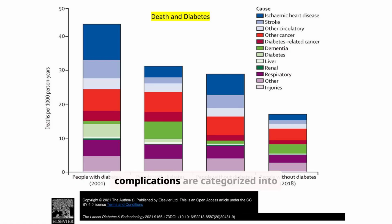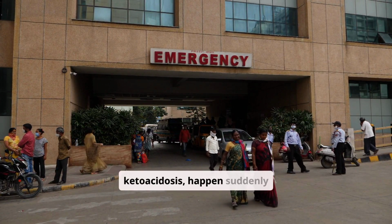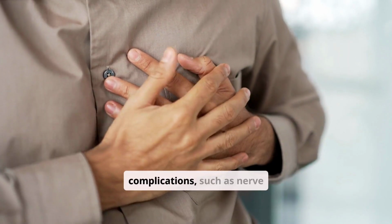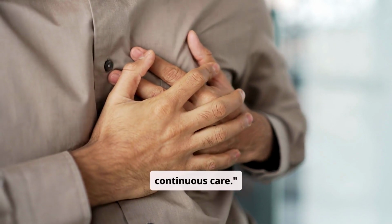Diabetes complications are categorized into acute and chronic. Acute issues, like hypoglycemia or diabetic ketoacidosis, happen suddenly and can be life-threatening. Chronic complications, such as nerve damage or heart disease, develop over time, highlighting the need for continuous care.